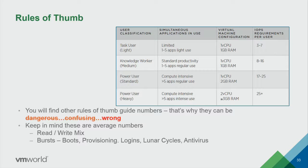Lunar cycles. Wow. And really, what I mean by lunar cycles is you're going to have monthly things going on. Users are going to be doing processing that could really impact read and write, like month-end reporting. Exactly.